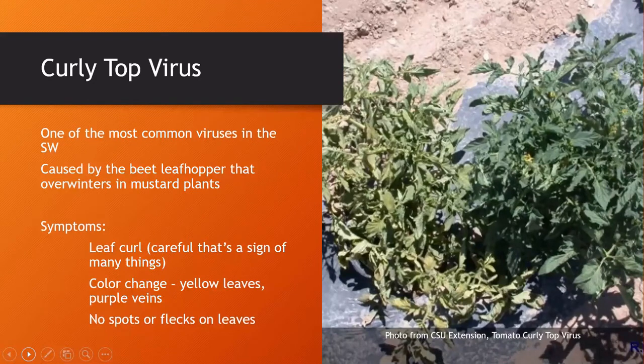Well, I'm sure if you live here in the Southwest, you've seen this. You have a row of beautiful, healthy tomato plants, and then you've got one that just died, it seems like, in just a couple of days. The most common virus we have in the Southwest is curly top virus, and it's caused by this little bitty insect called a beet leafhopper.